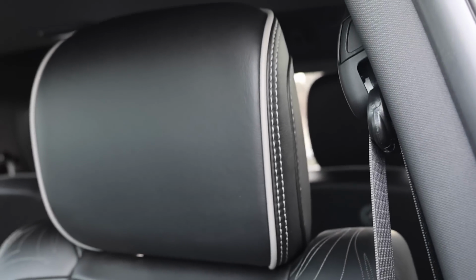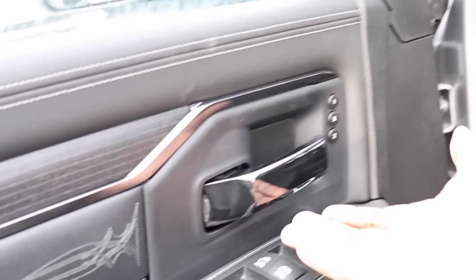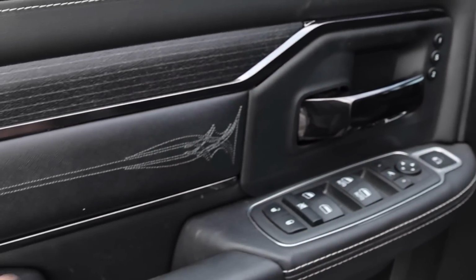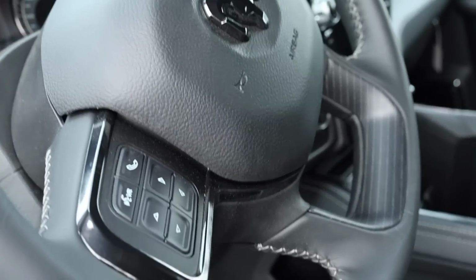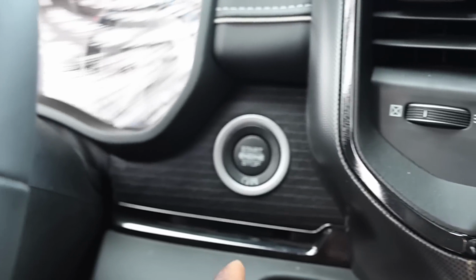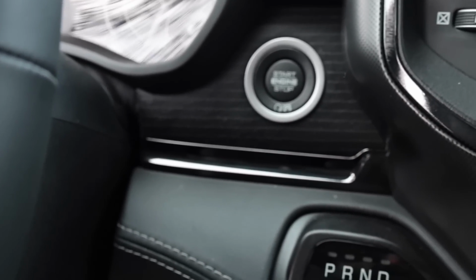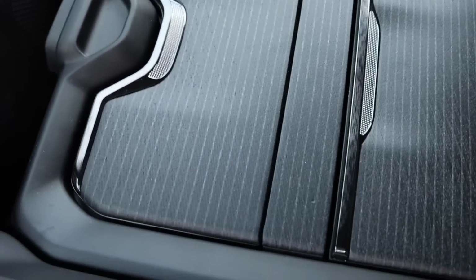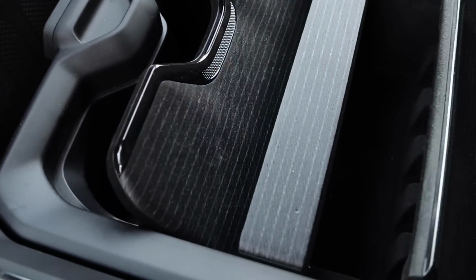Now, something that they redid in this interior was they changed some of the trim pieces to a black appearance, like all this here around the steering wheel, and even right here. So a lot of this stuff was updated. Even the trim pieces right there, it's just done up in black, and it just looks so good.